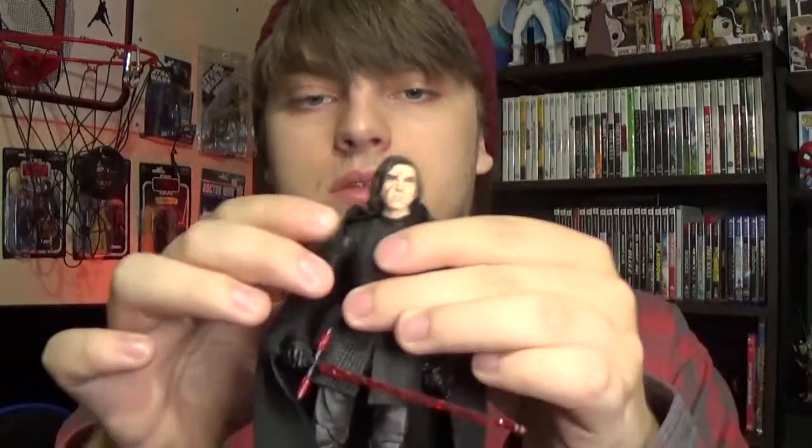Next up, we have the deluxe edition of that Kylo. This time he has a cloth robe. He comes with the lightsaber, which would plug into his belt here, his lit lightsaber, and the helmet that you saw with Snoke goes with this one. His head's removable and that. I just don't do that because I like Adam Driver.